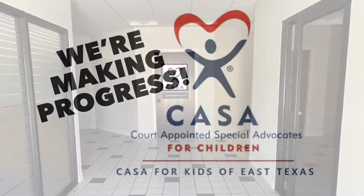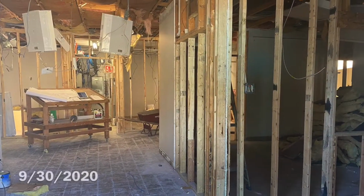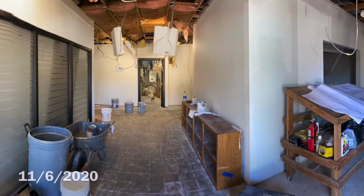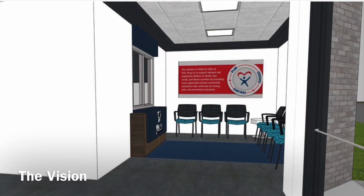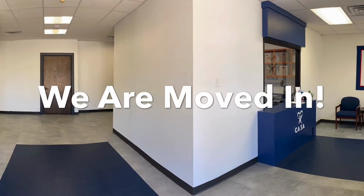At CASA for Kids of East Texas, we are excited to share the big progress being made at our new location at 3616 Westway in Tyler. So much work has been put into the remodel of our new building over the past year, and we're happy to say we've moved into our administration building.